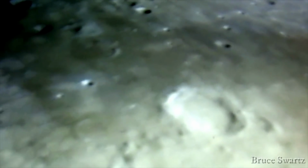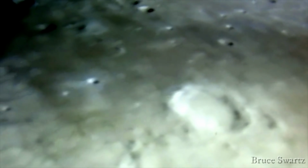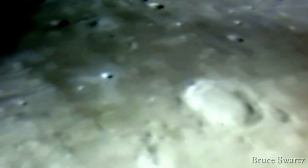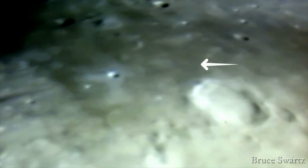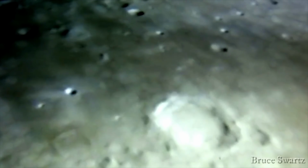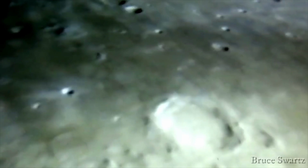Watch carefully. We're seeing them on the surface. Now you see how the surface looks like a literal cloud cover? It really does look like a cloud cover down there. So long it definitely is. There's that flash of light that occurred again. And off to the left, we'll get in a bit closer. Here we are, crucial moment.